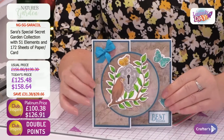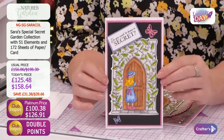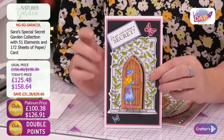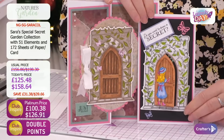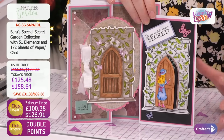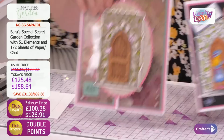Just a couple more I'm going to show you very quickly, because this is the next one that I want to show, because I love this one. It's a die and stamp set. You're getting all different stamps, all different dies in that one, but this one is exactly the same as this one. Now, you couldn't have two very different cards. You would not think that is the same stamp and die. So it is just a question of how you use them, what colours you use, how you make them, but it's absolutely stunning.